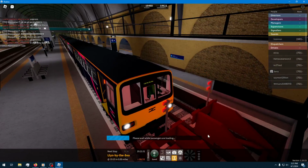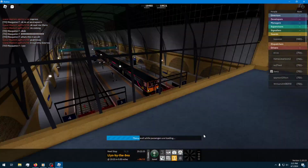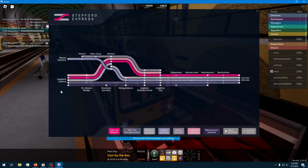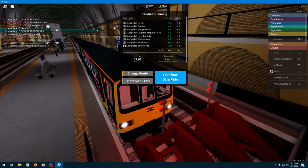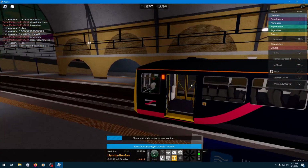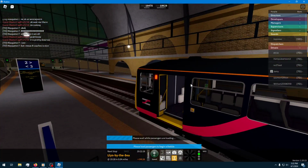This is Lynn-by-the-Sea. So that is the outbound trip done. I'd say technically this is outbound because I think Stepford Central is technically inbound, so we're now heading towards inbound, so 1925 Stepford. I'm going to continue the schedule. We're starting just over 4 minutes behind.